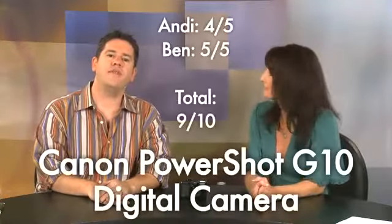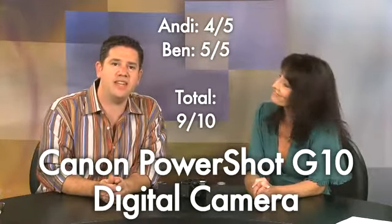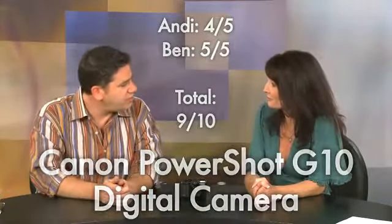You know what? It's actually an excellent spare camera. If you're a professional and you've got the big case and you want to carry a spare around just in case your luggage gets lost or delayed, this is a great backup camera to have. It is a bit bulky, but you can carry it around. So that's 4 out of 5 for Andy, 5 out of 5 for me, 9 out of 10 for the Canon PowerShot G10. That is pretty good, 9 out of 10.